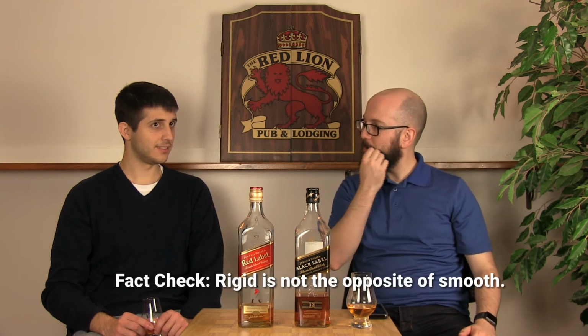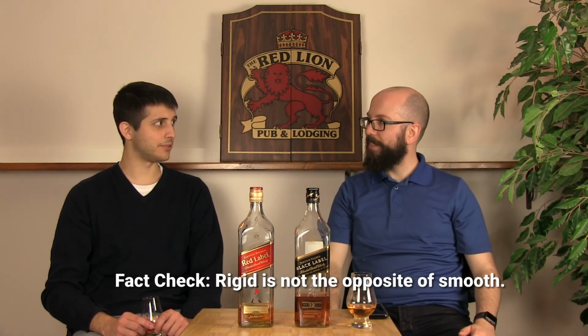Maybe that's what they talk about when they talk about a smooth finish. And the burn being not smooth. Right. So I would say this is a rigid finish. Is that the opposite of smooth? It's not the opposite of smooth. I would say the Red Label had a slightly smoother finish for me than the Black Label did. Interesting. And I think overall I liked the Red Label better than the Black Label.